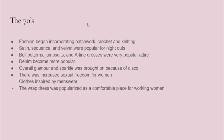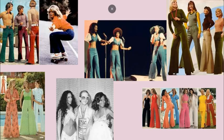There were clothes inspired by menswear, so they would wear the suit jackets men had, but colorful and for ladies, I guess. And the wrap dress was also popularized as a comfortable piece of clothing for working women. You go, girls. Look at all this denim, so nice.